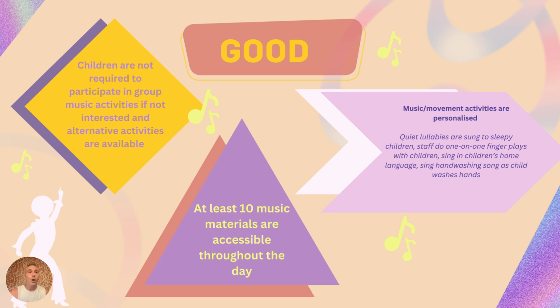And that might be with one individual child that you have on your lap, or while you're playing with them, or while you're interacting with them, or while you're changing a nappy, for example. Hand washing songs are sung, etc., while children are washing hands. So those are your 3 good criteria. You're doing those 3 things plus your minimals, you're coming out at a number 5. If you're doing only 2 of those things and your minimals, you're coming out at a number 4.